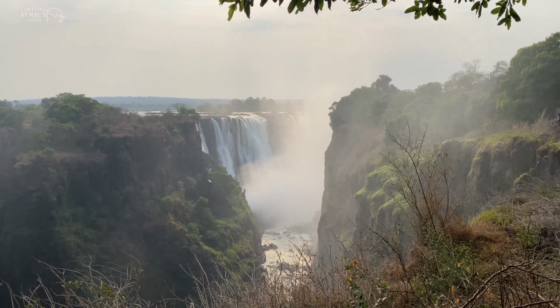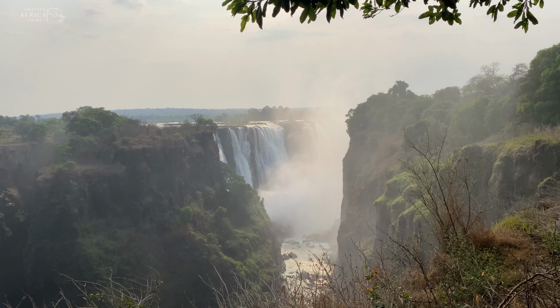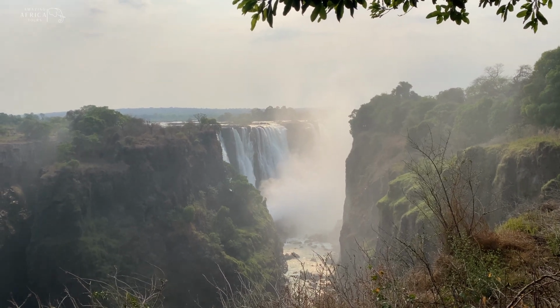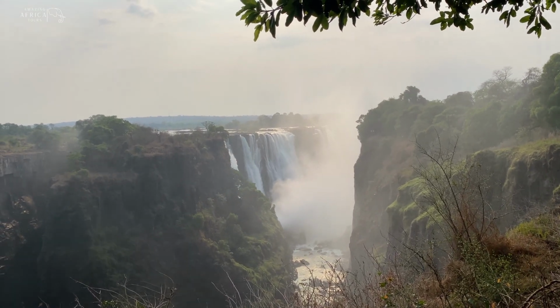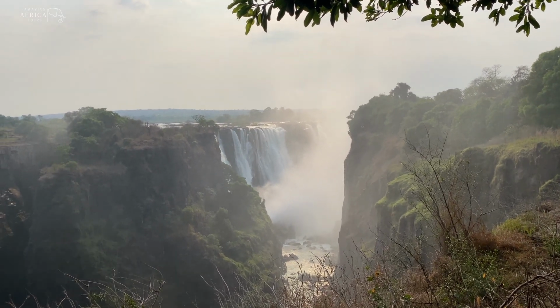In June, the falls will reach their peak, and then you wouldn't be able to see anything from the ground. The sheer volume of water is indescribable. That is when the best way to view the falls is from the air.